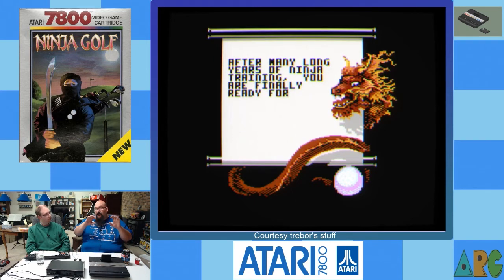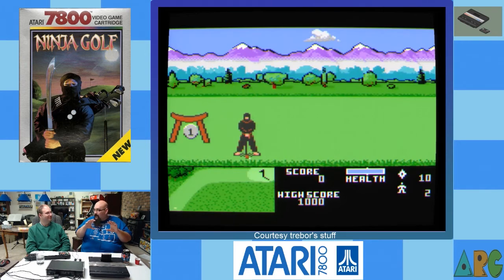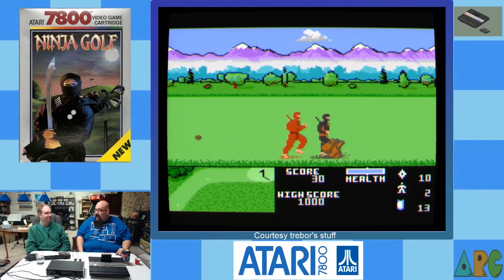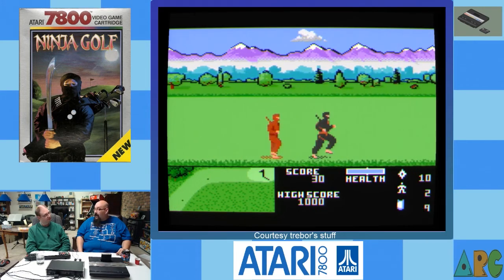There's a lot of nice little flourishes, like in the opening, where it tells you your ninja training's almost complete. The only thing you've got left is the most dangerous trial, 9 rounds of ninja golf. It's presented in a funny way. There's this dragon that hovers over the scroll, and his fins and stuff are kind of moving in the wind. The opening is very impressive. It is. I would like to see this redone again. All right.